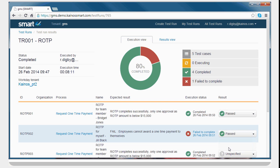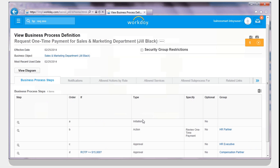Every organization goes through changes, and those changes will result in updates to the business process configurations in the Workday tenant. Smart can be used to test those changes as well. As an example, let's consider a change to the one-time payment process. We already know that only one-time payments of $15,000 and above require a second approval. Due to new regulations, this threshold is being reduced from $15,000 to $10,000, so the request one-time payment configuration is going to have to be updated.